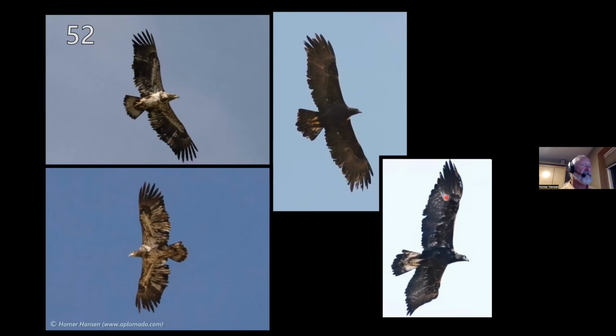Even as they're going into adulthood, which takes 4 to 5 years or so, their bellies tend to be much, much darker on the golden eagle versus the bald eagle. But another characteristic that really helps, imagine it's not good lighting or whatever, how would you help tell them apart? Because they both have long, broad wings. It's the relative projection of the tail and the head versus the tail.